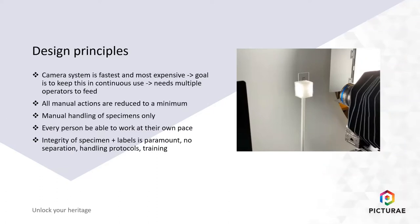We wanted to minimize all the manual actions and handling of the specimens, and we wanted to do the specimen handling completely manual. We have tried some with robotics, but it never came to a point where we thought it was realistic at this point in time. And all the staff on the belt needed to be able to control the process. They need to set their own pace. They didn't need to follow some sort of speed or something like that. So that's also something we wanted to accommodate.